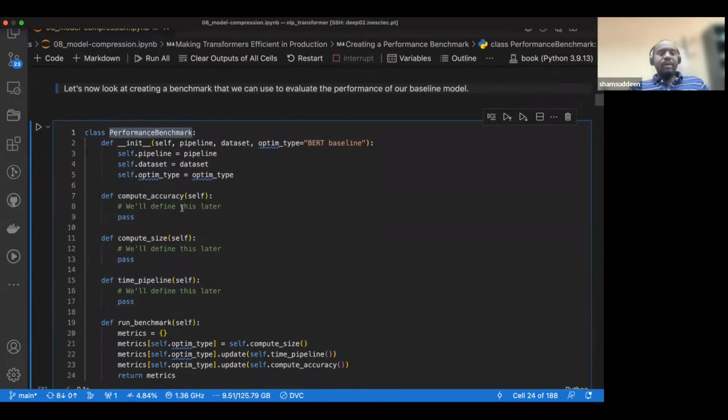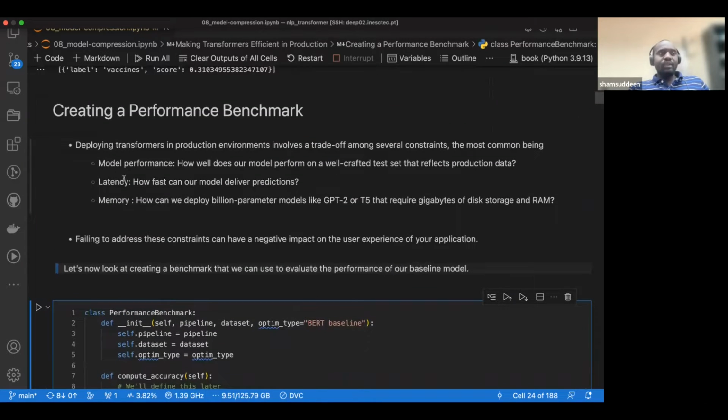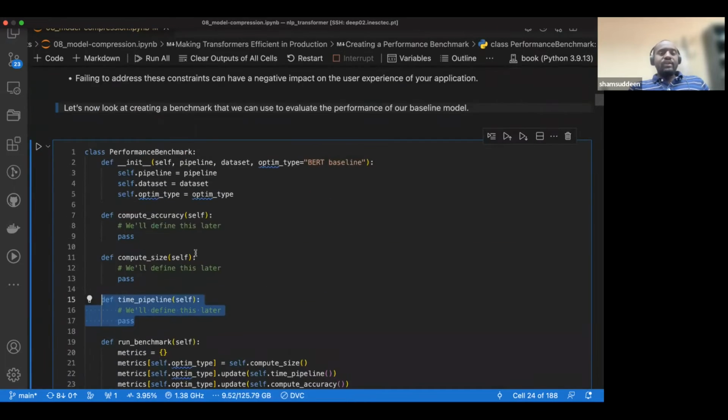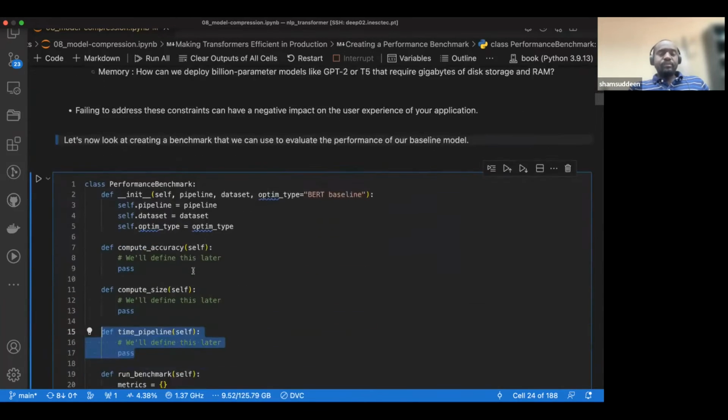And we can see the performance benchmark here. We now create compute accuracy, we compute size, then time pipeline. So we're going to compare the model's performance, latency, and memory. So these are the functions that we'll use to do that. So this is basically what we see.